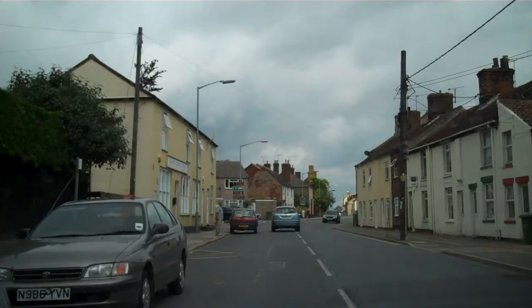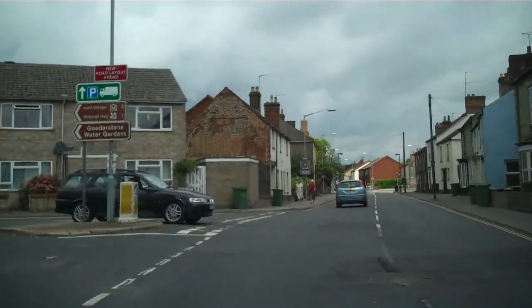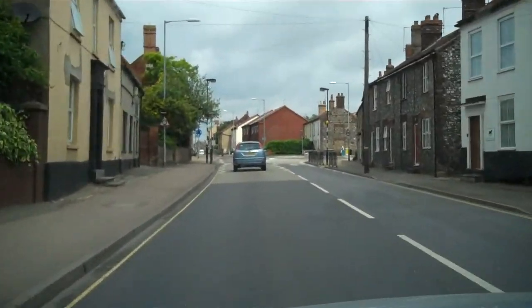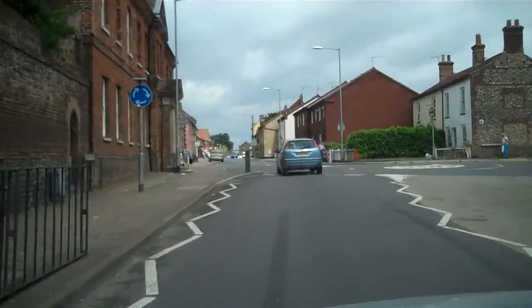Today we're driving through Swaffham in Norfolk. This is going to be our furthest north day of the trip. Overcast. We actually had a little rain this morning. It's the more typical English weather.